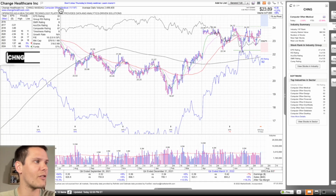This is in computer software medical, 11th strongest group out of 197 in the market. It's an A+ group strength rating. It has a B- accumulation distribution rating, so a little bit on the low side there. Overall composite rating of 87, individual relative strength rating of 92.